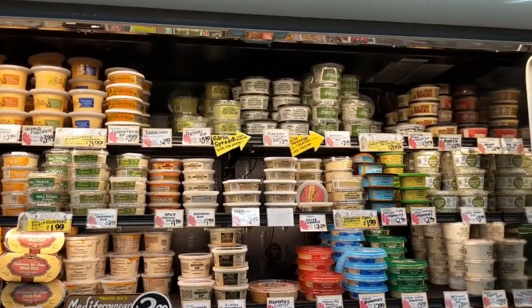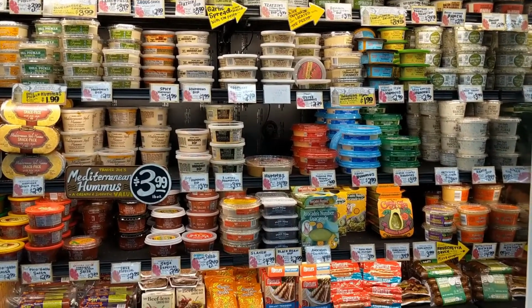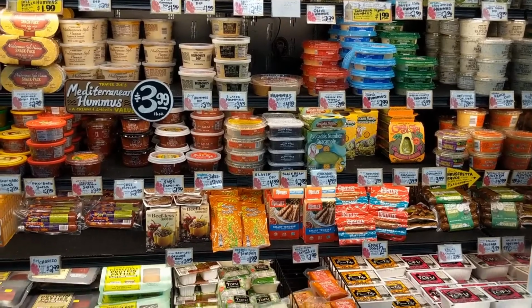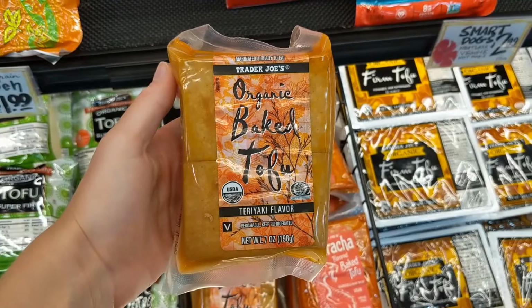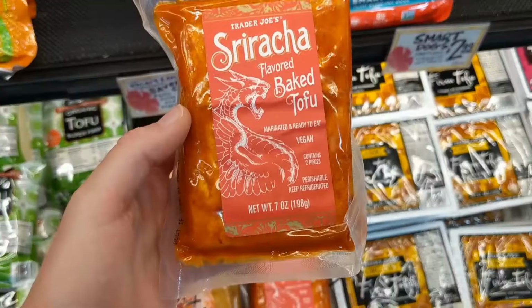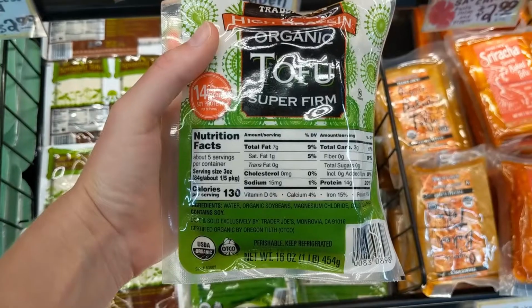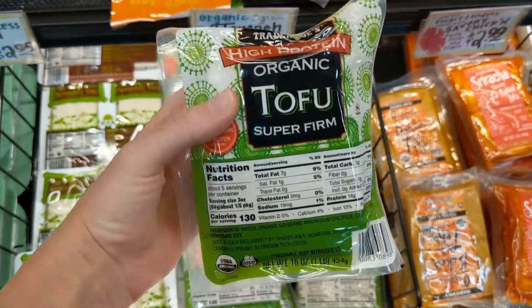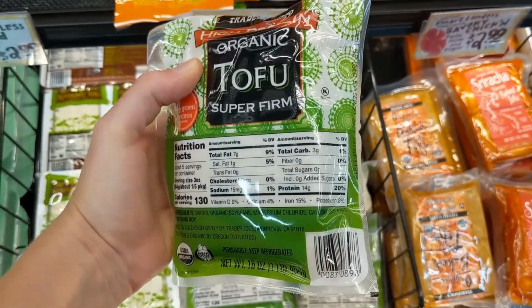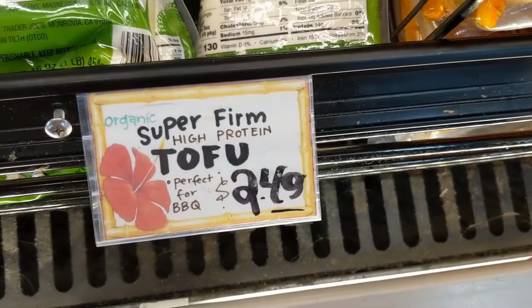Now to the vegan section. Basically everything in this section is vegan except for like a couple of items that do use dairy. Let me show you my favorites from this section. This tofu is really good because you can eat it straight from the package, and this one's the spicy version. This is my favorite type of tofu because it's shrink wrapped. It means that you don't actually have to press it as much if you want to cook with it, such as make a tofu scramble. And it's fairly inexpensive.